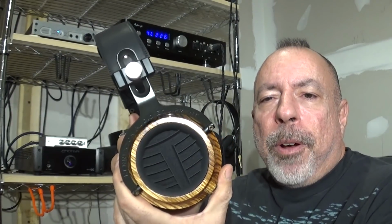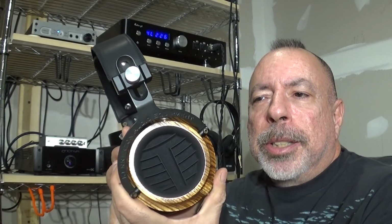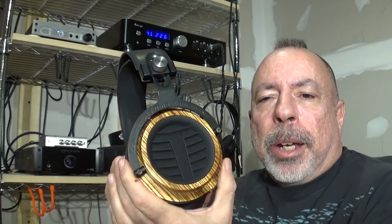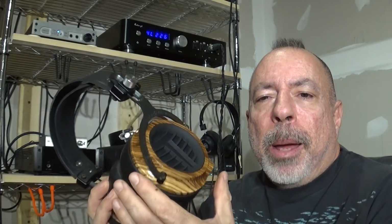But yes, this headphone is better in every possible way than the Sundara, but the differences aren't huge when I'm listening to electronic music. But when I go to acoustical music, all of a sudden now the difference is just way bigger. I mean, just a huge difference. Just so much more detail, so much more texture to the sounds.